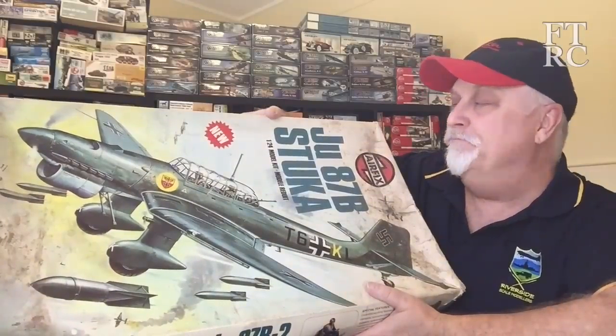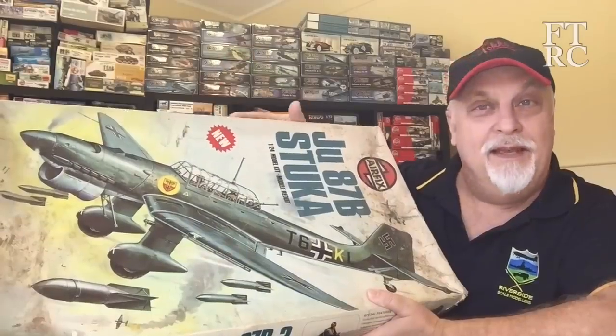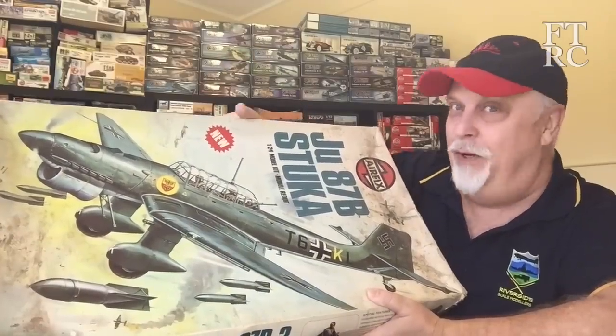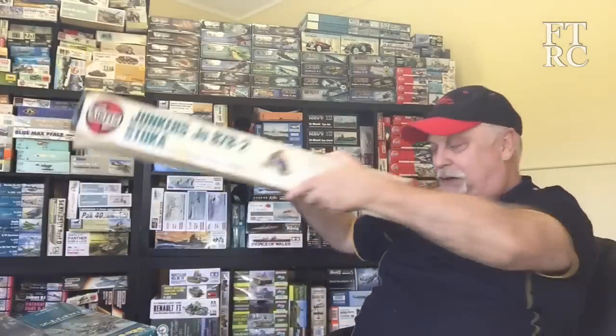Right, by myself too. Now, this Stuka, I'm going to have to put it down. It is too big and the box is exploding. So, well, down you go, mate. Now, this Airfix Stuka, which is a white box, right? And you know how I love a white box Airfix kit because it usually means it's less bagged, because the mould will be new.